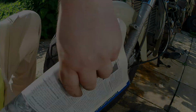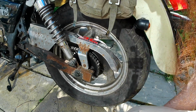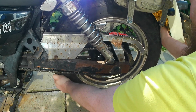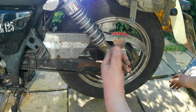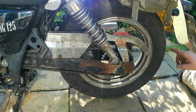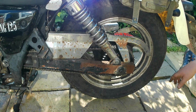Right, let's do the back one. So, same again, get a hold of it and... Hang on, you're in the way. Yeah, no movement in that, and that noise is just the chain going round. Turns nice and smoothly. If I'm honest, if there were problems, I think I'd have picked up on wheel bearing issues, especially when I had it all off when I was doing the new chain.